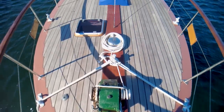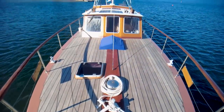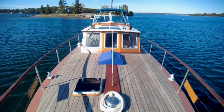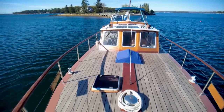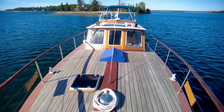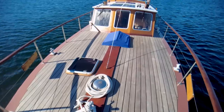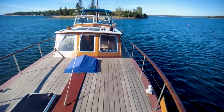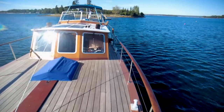Looking aft. Guys, this is just a beautiful, beautiful boat. I mean, everything on the exterior here is just in immaculate condition, especially given the age. I also really love the lines of this boat. I mean, it just looks really good, really nice and classic.